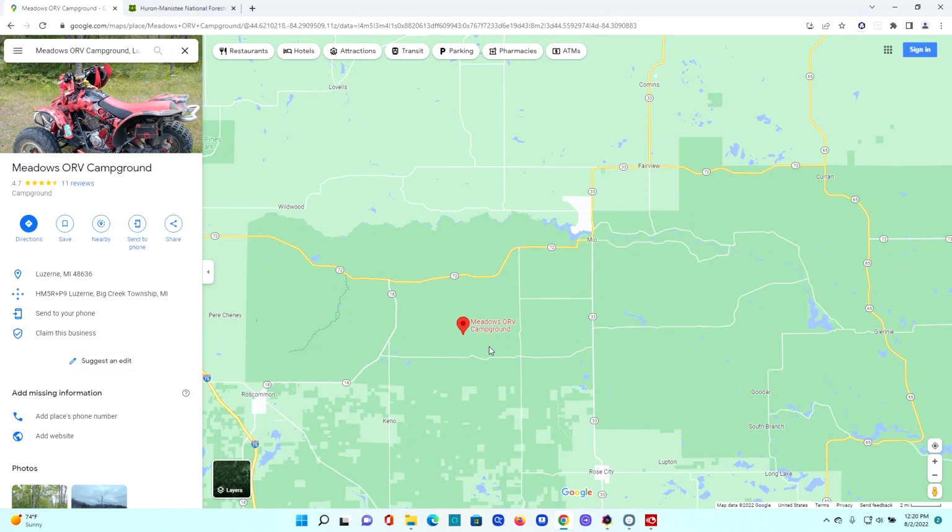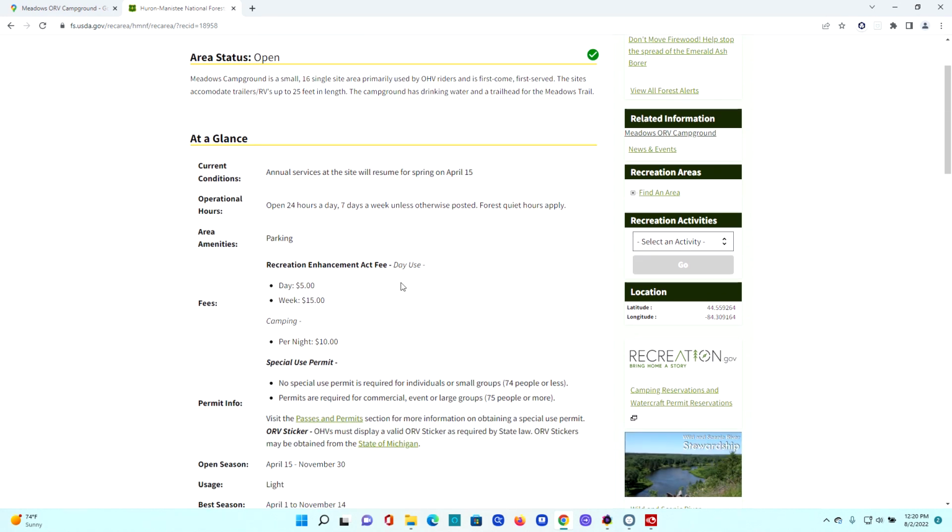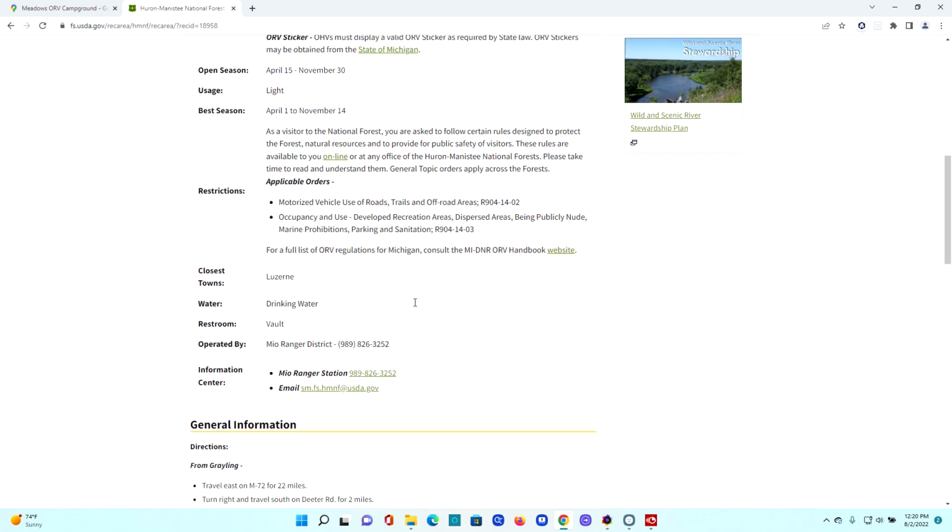It's a rustic campground. We only saw 13 sites. According to this website, it does say there's 16 single sites. First come, first serve. It's $10 a night when we were there, $5 for the day. And basically, it was a rustic campground, which means there were 3 very clean outhouses for bathrooms, no running water or electric at the sites. And there is 1 pump, it does say drinking water. We'll show that in the video and in a picture as well.